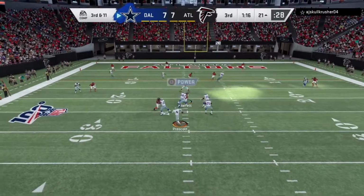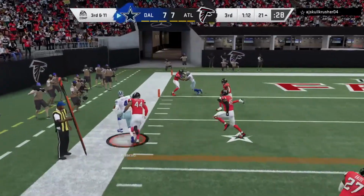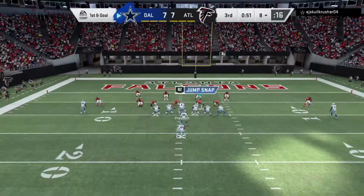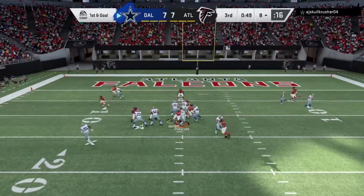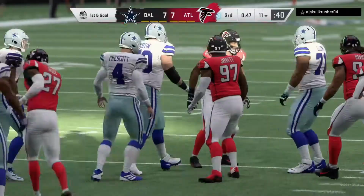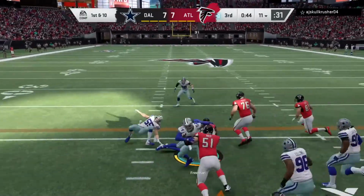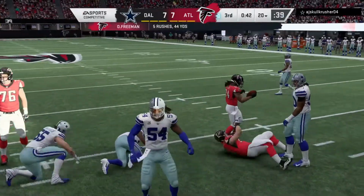On third down, it's Prescott being chased out left. He's to the 10, and he will... To throw is Prescott. Oh, Prescott stripped, and the Falcons grab it. And a big turnover there. At their own 11, the drive will start with a carry by Devontae Freeman.